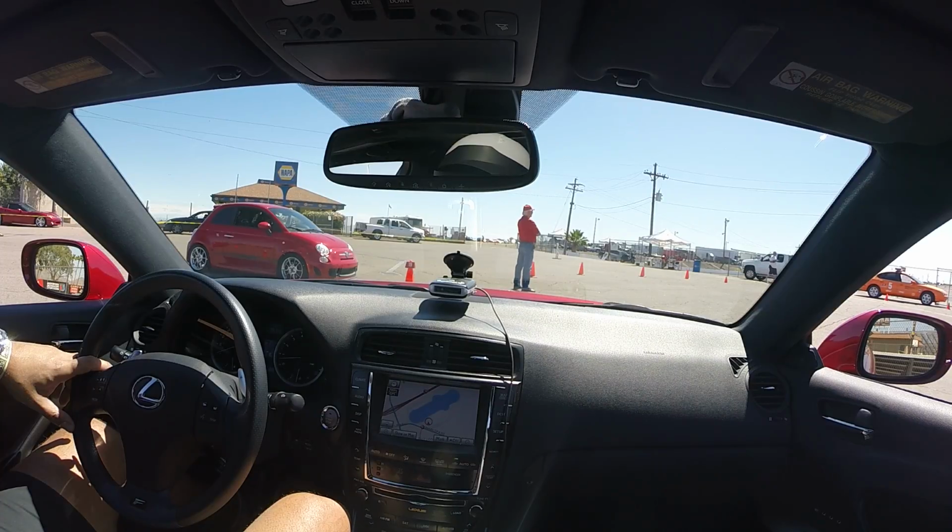Yeah, and we do have some pretty cool cars in the group here. We've seen today out here some McLarens, we've seen the GT3s, Corvettes, a couple of the ZR1s as well. It's pretty cool stuff out here.